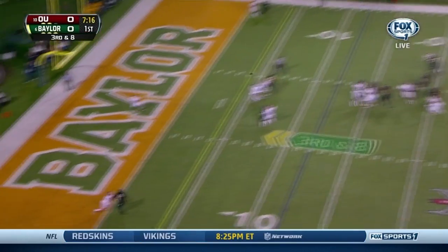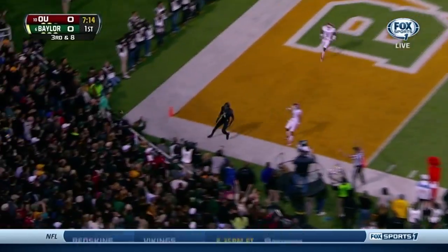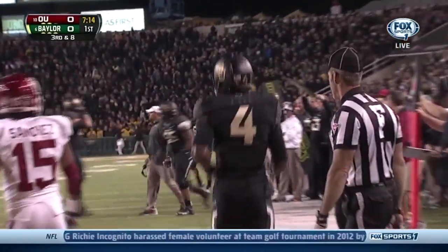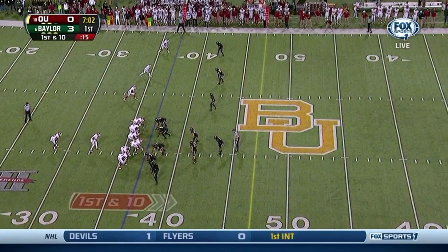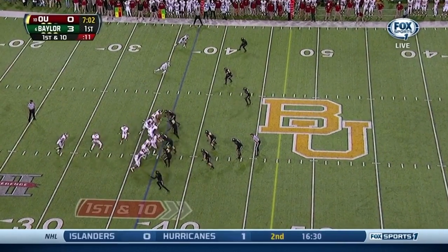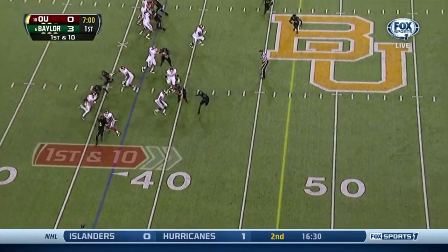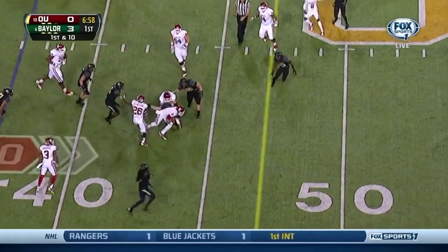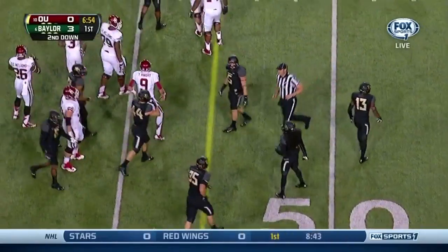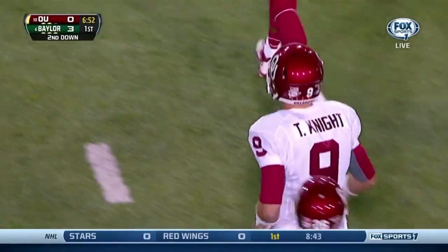Petty, pump fake to the end zone. Incomplete. Was looking for Jay Lee, Zach Sanchez there on the coverage. This is a team with true national championship hopes on the line here tonight against the perennial Big 12 power. On first down, it's kept by Bell. It's Trevin Knight who's actually in. Trevin Knight, his first snap of the night.